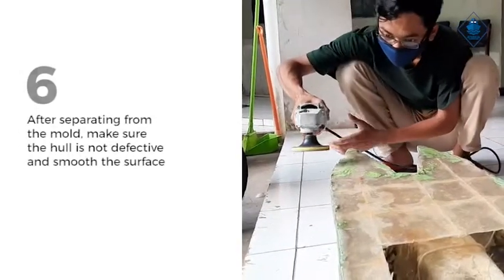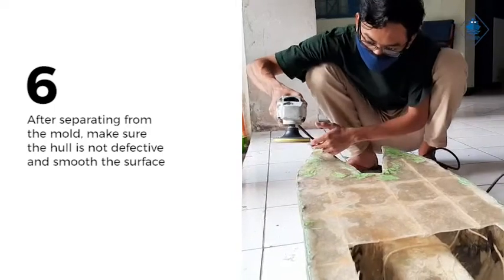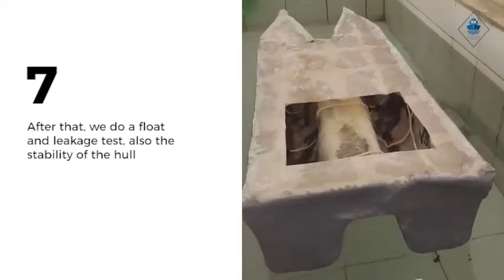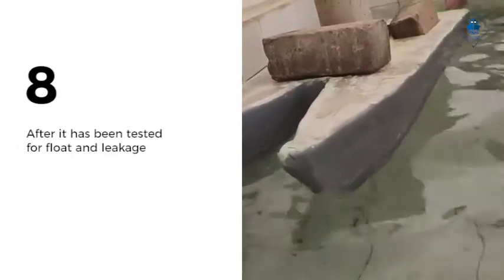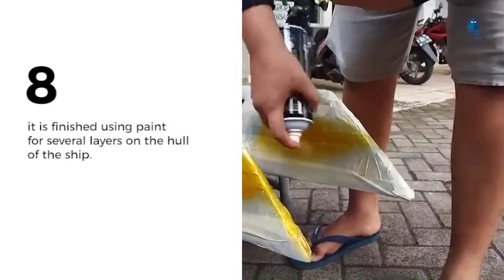After separating it from the mold, make sure the hull is not defective and smoothen the surface. After that, we do a float and leakage test, also testing the stability of the hull. If there is a leakage, we use poly to patch it. After it has been tested for float and leakage, it is finished using several layers of paint on the hull of the ship.